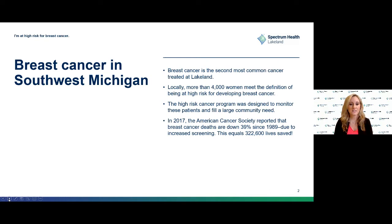In 2017, the American Cancer Society reported that breast cancer deaths are down 39% since 1989 due to increased screening. This equals 322,600 lives saved.